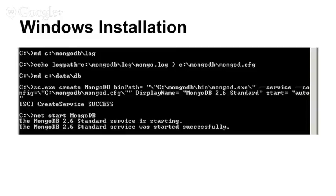Once you download the binaries, the first thing you want to do is make a location for your log files, create a configuration file with that path, create a path where the data is stored. The default is c:\data\db. You can change it and put it in your config file, but whatever you choose has to exist, otherwise you won't be able to start the process. If you want to create it as a Windows service so it automatically starts when you reboot, that's usually a good idea.